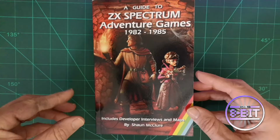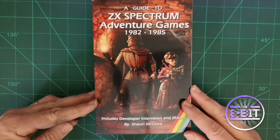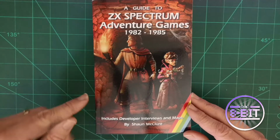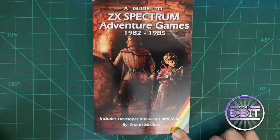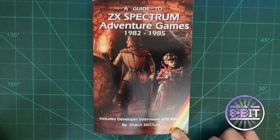And I know there's been quite a few books in the retro industry of late, but this book I'm really impressed with because it's not a Kickstarter project. This is a book that was written and developed and brought to market by Shaun McClue and sold on the Amazon website. So people didn't have to invest in this. You haven't had to pre-order it. You haven't had to wait 12 months for it to be released.